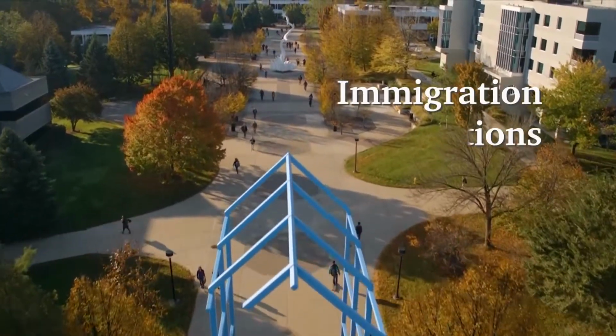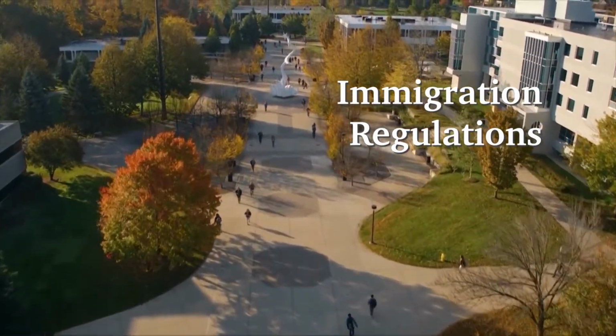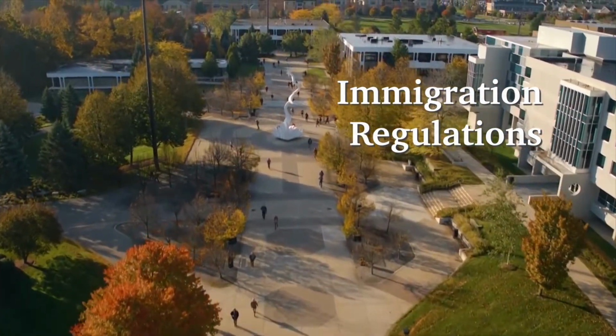Hi, I want to talk to you about immigration regulations. You're required to maintain compliance while you're in the United States and studying at Grand Valley State University. The rules are quite simple.